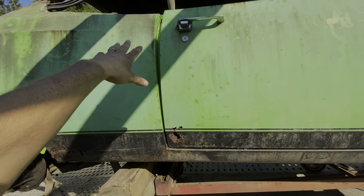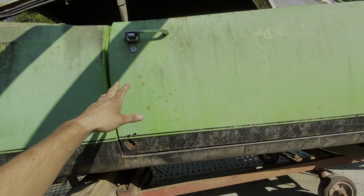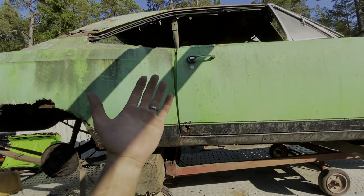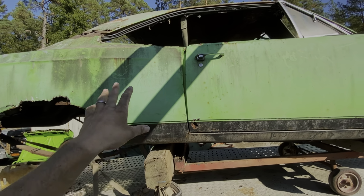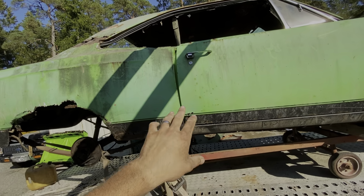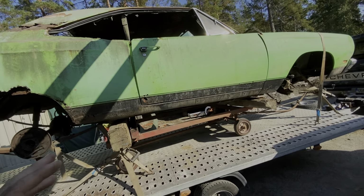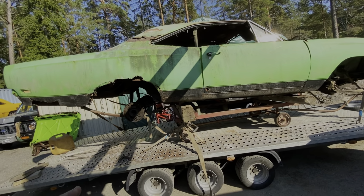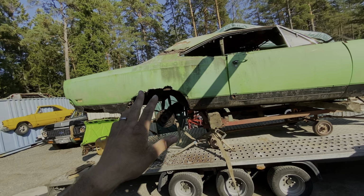And when I had some pressure on the B-pillar, I could open and close the door. But now it's really hard to open. So obviously the B-pillar needs to come out a bit, and it needs to be pulled forward a bit. So we have a lot to do. I just wanted to make some rough pulls here to make it look like a car again. I'm really happy with how the quarter turned out.